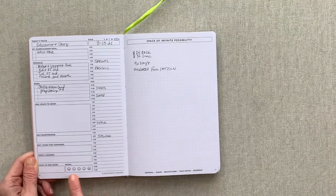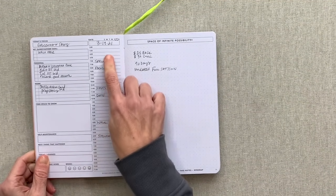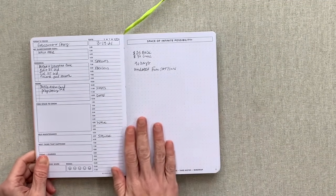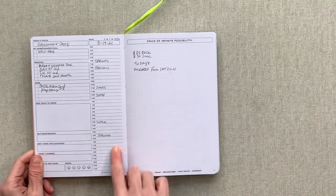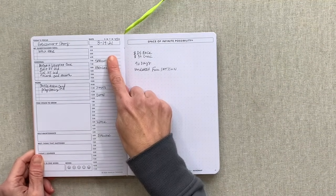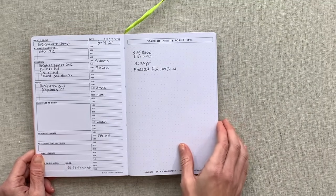Your time slots are smaller, which I always like in a daily planner, more for to-dos. Of course, you could have to-dos over here. Every day is a 2-page daily spread. And there are my time blocks. You have 5 a.m. to 11 p.m. with half-hour slots in there. It's undated, a 90-day daily planner with the 2 pages per day.